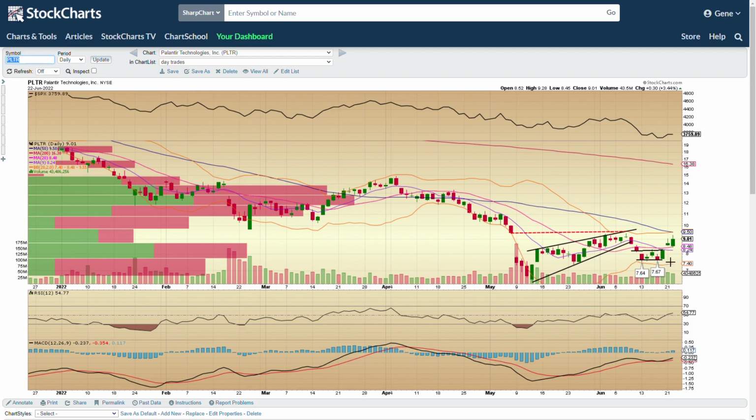Palantir had a very nice day yesterday. It pulled back some at the end of the day. You can see the wick there. MACD's crossing. I like this chart right now. Rising wedge, which is a bearish pattern, we broke out of that. Then we put in a little base here, and we're pushing up this little flag. Some people will call it a flag, but it's like a little base.